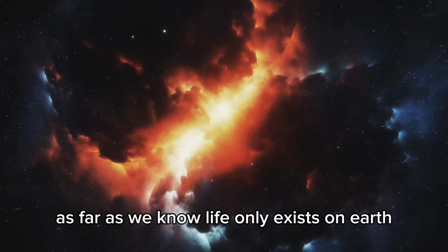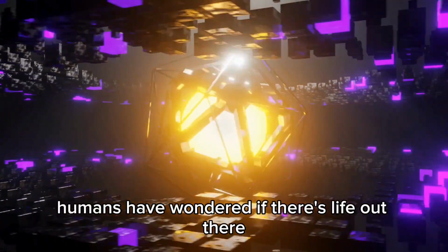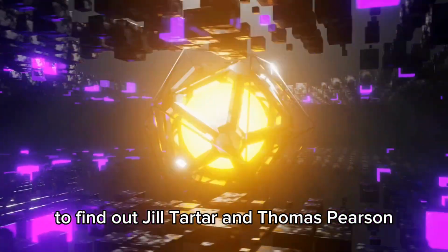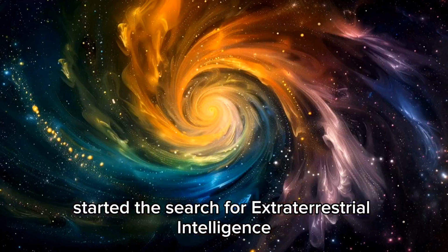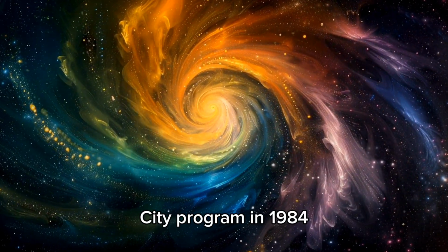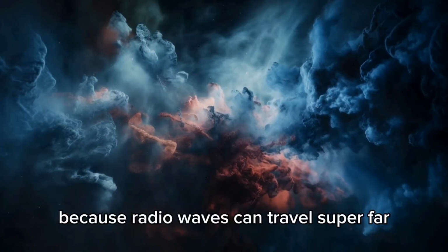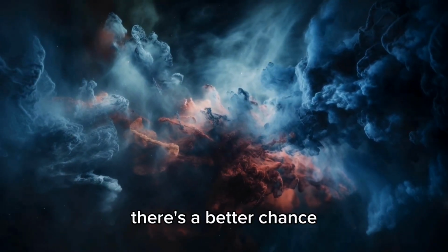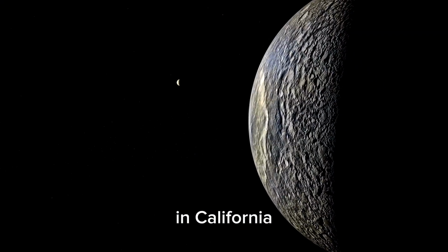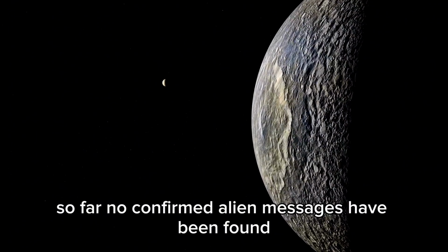Right now, as far as we know, life only exists on Earth. Since the beginning, humans have wondered if there's life out there. To find out, Jill Tarter and Thomas Pearson, 2 American scientists, started the Search for Extraterrestrial Intelligence (SETI) program in 1984. The plan is to pick up radio signals from space. Because radio waves can travel super far, there's a better chance they'll be picked up by the 42 radio dishes at the Allen Telescope Array in California. So far, no confirmed alien messages have been found.